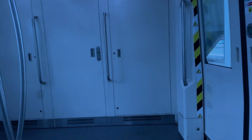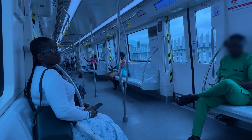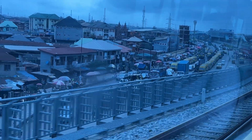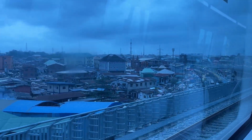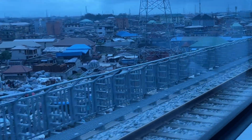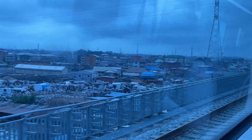Welcome to the Iganmu Blue Line station. It's the last station on the mainland, and after this the track becomes elevated and you get to go alongside the Lagos Lagoon towards Marina. When the Blue Line project was initially announced in 2014, when then President Jonathan went to China and signed the deal, I was like, will this ever happen in my lifetime?